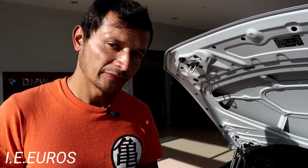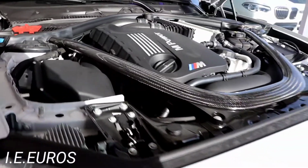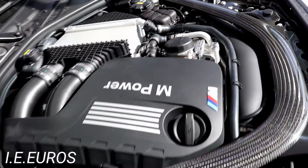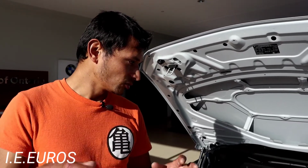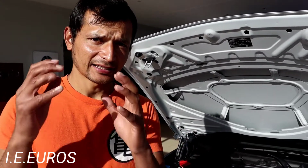Under the hood of this BMW M2 Competition, we have the powerful S55 engine. It also comes in the BMW M4 and the M3 of the older generations, F80 and F82. It is a beautiful masterpiece, produces a lot of power and torque, and it's very important that this engine is very reliable. It doesn't have that many problems with the high power output. That's the reason why this BMW M2 Competition is so amazing, because this high power output is in this small coupe, and this gives this BMW M2 Competition a way better feeling than the M4 and the M3.